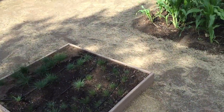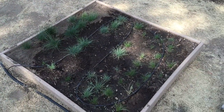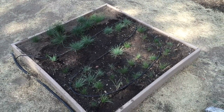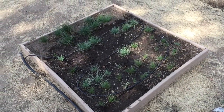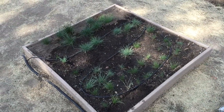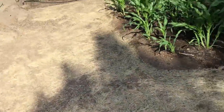A lot of this has taken a big beating from a major thunderstorm we had the other day. This box has a remainder of native bunch grasses that I've been propagating to put around in our yard. I put out about 25 of them today, and it's been kind of fun learning about the native grasses.